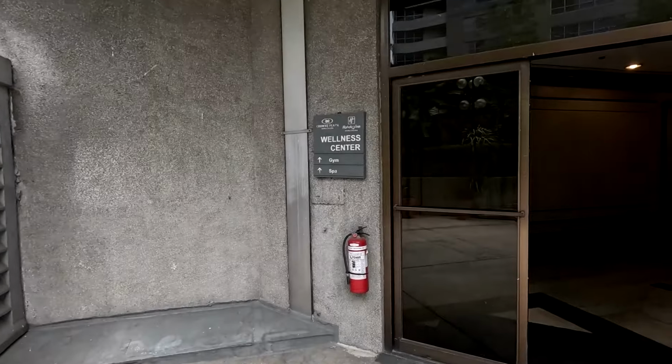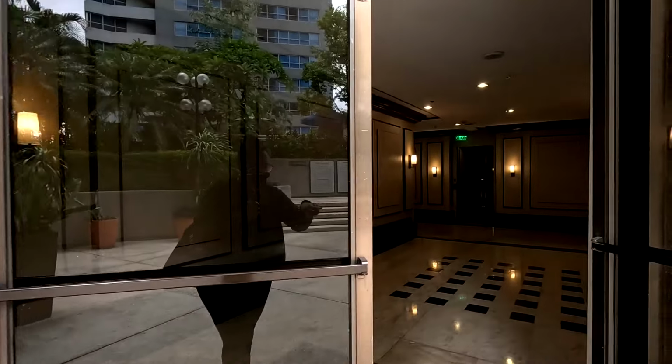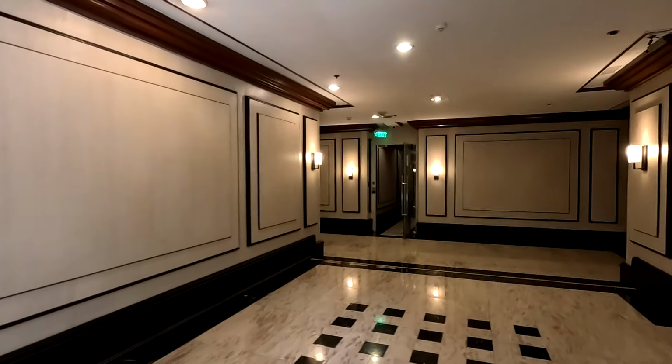So here is where you go in for the Holiday Inn, and then the spa and the gym are actually here. We're not going to go into the gym because it is always super busy, but I'll show you where it's at down here.